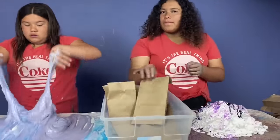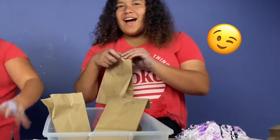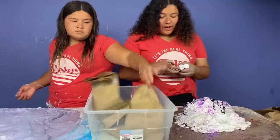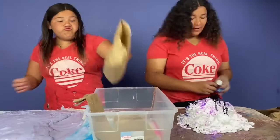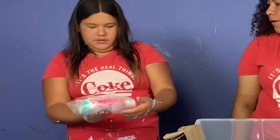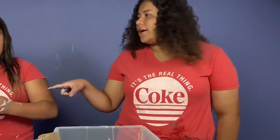Okay, look at that, look at that. I choose this one! Oh, pigment! Oh my god, guys, I've had like 12 pigments now. This is double bagged. Oh no. What is this? Oh, you got sunscreen.